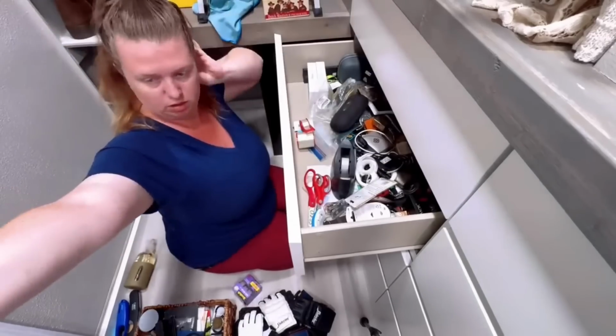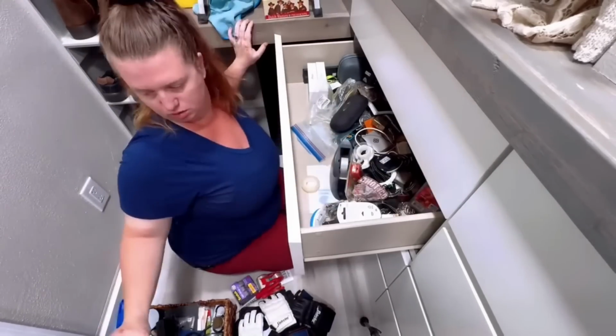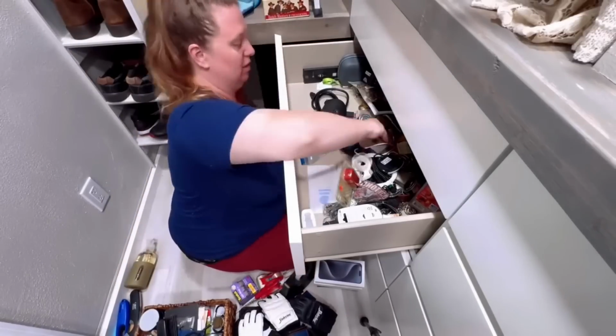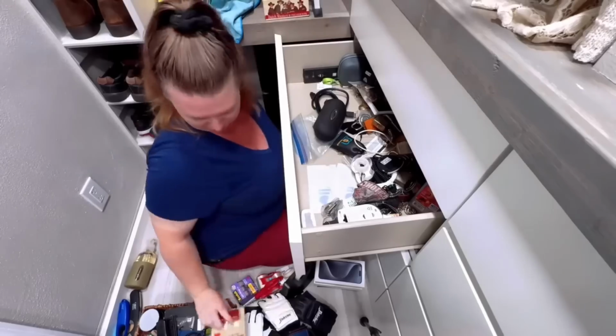So that top shelf, I don't love the way it looks. It definitely looks a little bit cluttered, but this is literally the only spot in the house where we can store a lot of the stuff up there. So I decided, as long as we can tackle the eye level stuff, the other stuff we don't need to worry about right now.